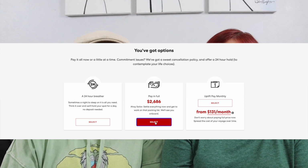So after that, once you pick your cabin type, you're settled on it, and you're ready to pay, they're going to want you to put your information in, the names of the sailors, the birth dates, all that kind of stuff. And then they're going to want a form of payment. You can either pay up front in full, which we did, and I think they gave us like a 10% discount for doing that.